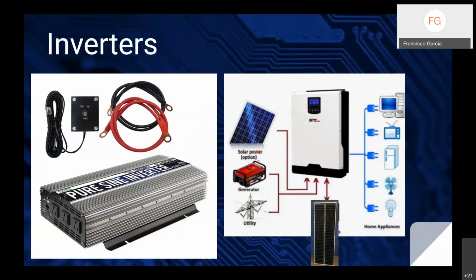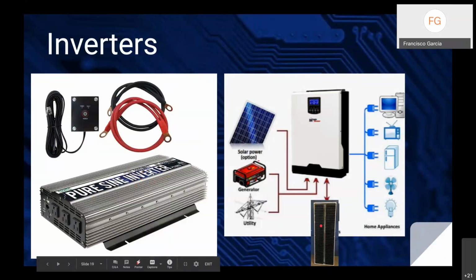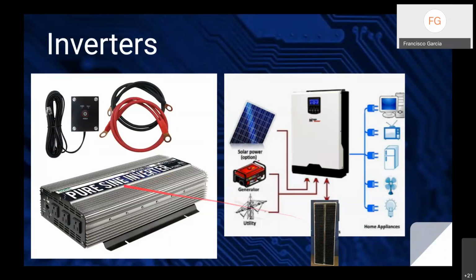So, inverters. There are 2 types of inverters that I found that make the most sense. This is just a pure sine wave inverter. This one specifically is for taking in 24 volts, right? And because our PCB boards are outputting 24 volts, this is the type of inverter that you're going to need. So this is a 2000 watt inverter. At any given point in time, you can pull 2000 watts, and as long as the batteries can handle that type of discharge rate, this will give it to you.